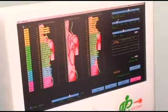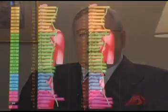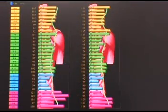The first graph is the last reading of the patient when they were in prior to the day's visit. So you have an immediate visual impact as to what the patient's graph looked like the last time they were in. The second graph that we see is a pre-graph, which means that's the reading you took on the patient just prior to adjusting the patient.